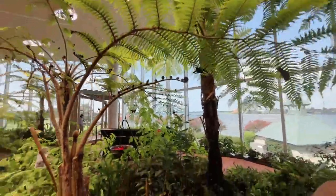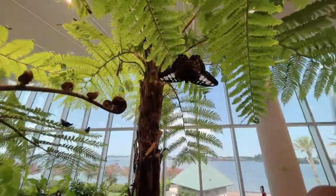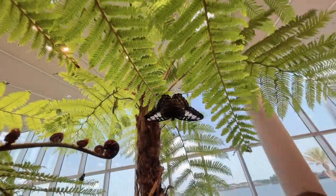Coming right for me. Wow, the see-through wings are just beautiful.